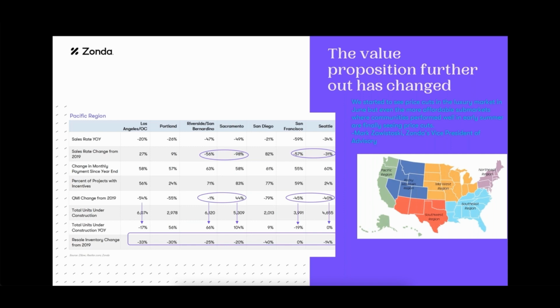Now, as we look at some of our experts, Mark Zastowski is there in the Pacific, and he said that at first, actually, what's interesting, and contrary to the data that I showed, the luxury market slowed more notably.